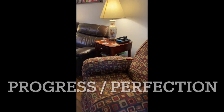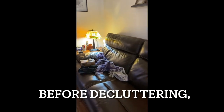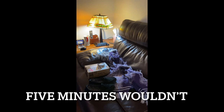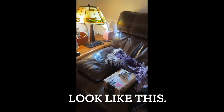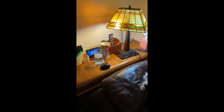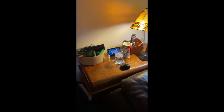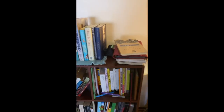Not perfect, but here's the after. I left this corner. This is where I typically sit with Chance and do some work. I'm gonna have to open that box later. It was too tough to get into in the time frame. I'm gonna use scissors, which will be a lot easier. Those are a couple of the things I'll use today.